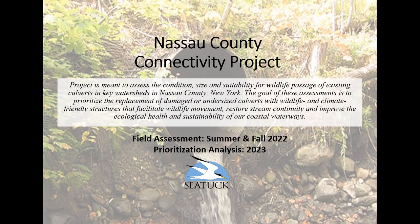So as you saw, this really exciting tool is going to do a lot for, as Josh was saying, practitioners and just anyone looking to advance connectivity projects in Suffolk County. And we're really excited. Seatuck is undertaking the effort to continue this analysis and prioritization in Nassau County. So again, the main goal is to assess the condition, size, and suitability for wildlife passage of these culverts in key watersheds and to assess whether they're in need of replacement and prioritize that. The field assessment is planned to happen summer and fall of this year, 2022. And then the prioritization analysis is going to take place in 2023. And then we're hoping to combine those results with TNC's Atlas. So we will keep everyone updated on that. Thank you so much.